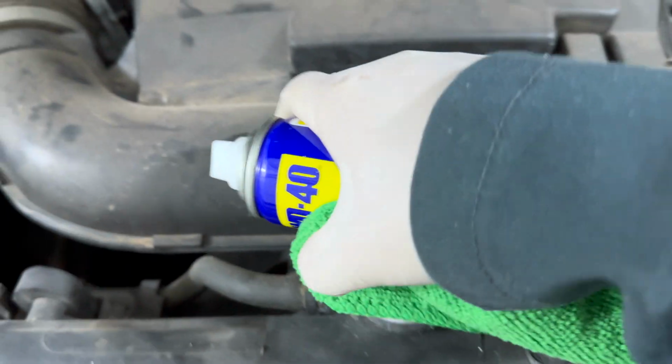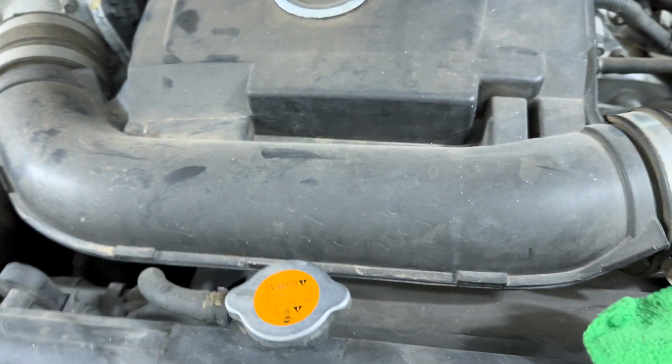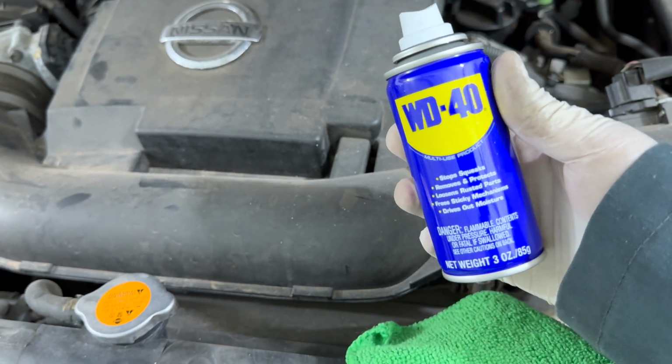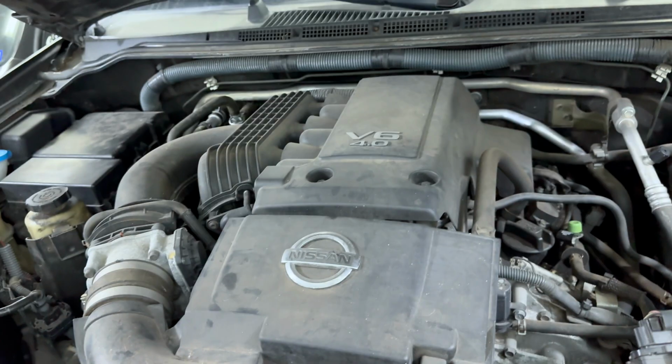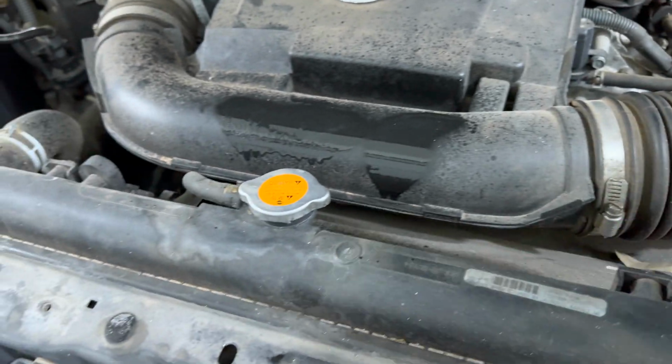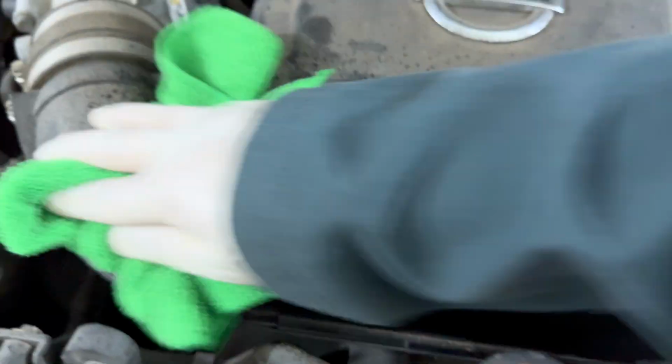So I'll just give you a quick demonstration. I'm just gonna do this quick piece right here. What they normally do is just cheap stuff like this, WD-40, super cheap. Gonna dress up this engine real quick. Spray it on here. Take the microfiber towel and just wipe it down. Boom. All right. So this is what they like doing.